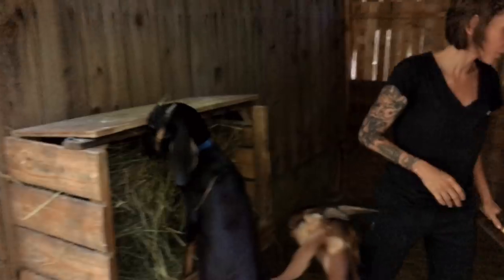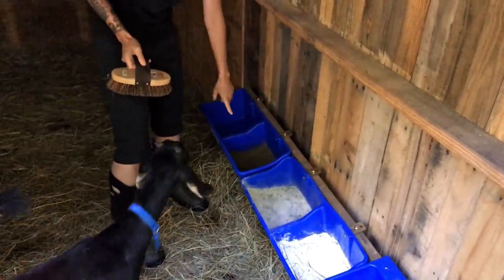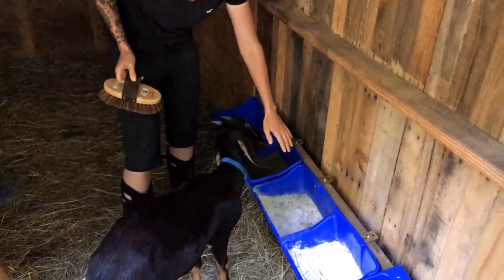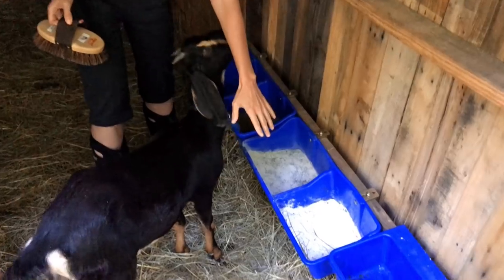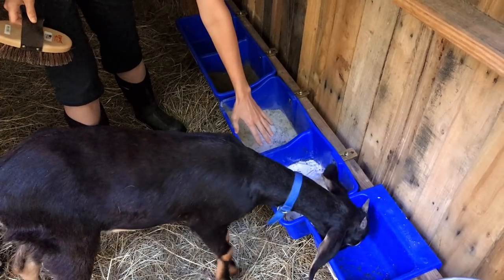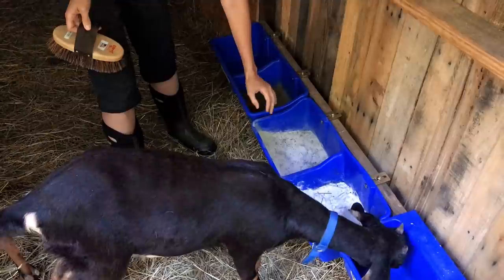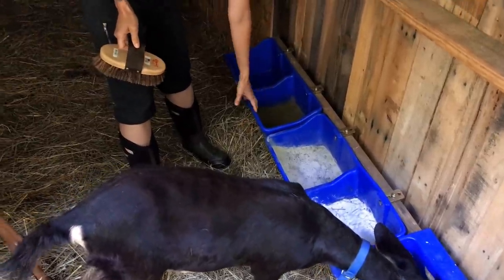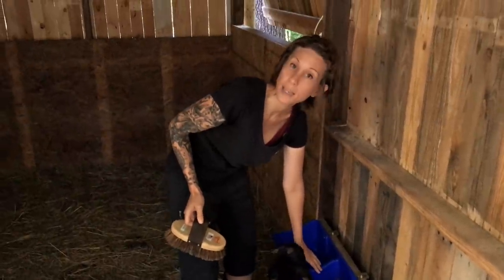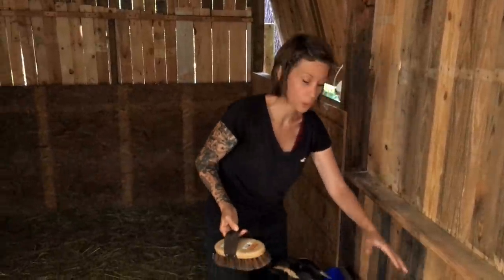And I'll check their minerals. They get free choice minerals. We have kelp in this one. We have New Country Organics mineral blend in this one. And we have baking soda in this one here. The baking soda is for upset stomach. This is additional minerals if what I'm putting in their food is not enough. And then the kelp has all kinds of health benefits to it. One of which is iodine and a lot of other vitamins as well. So that's really good for them. We give them all free choice on that.